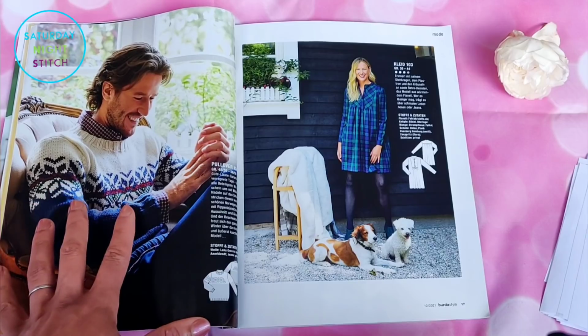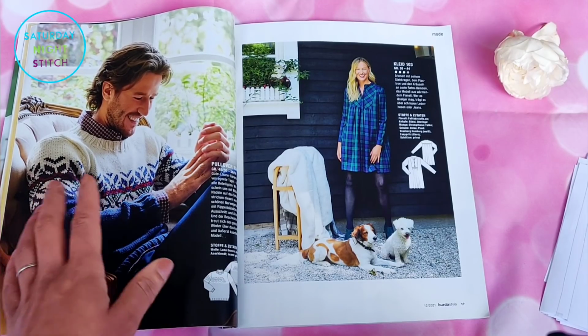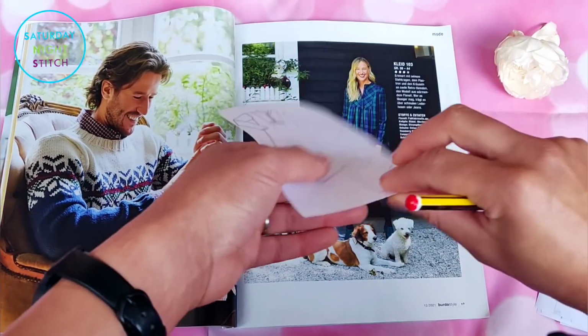And then we've got a knitted sewing knitted pattern, not a knitted sewing pattern. What am I chatting? Okay, quickly moving on.